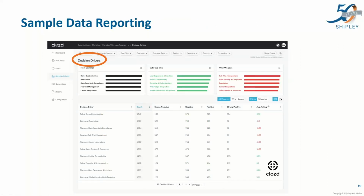In essence, whenever we do an interview, we tag the interview with the main categories of feedback, or the main reasons why a deal was won or lost. For example, if I was working with a software company, user experience and interface is the top reason you see in the why-we-win category. That's a major strength in this hypothetical situation. So you want to see how often that is coming up.